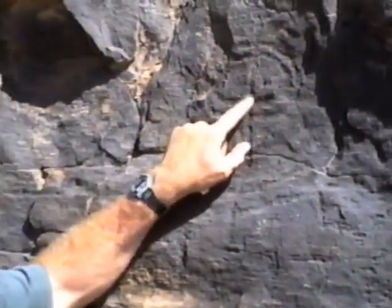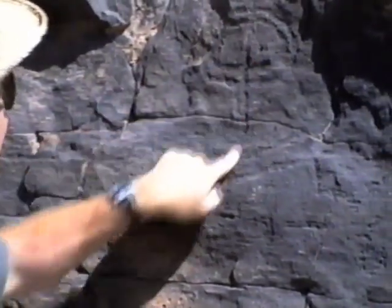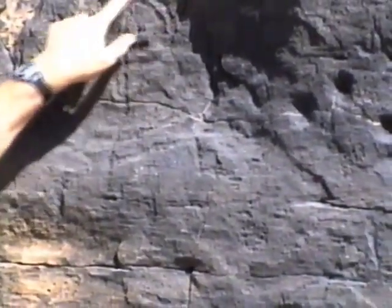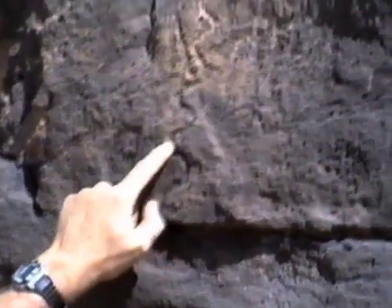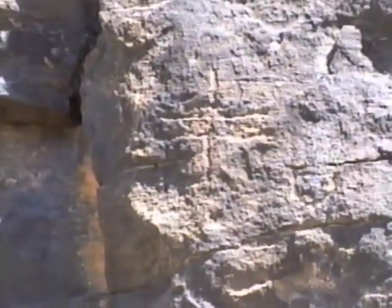Here's something I've seen in Flagstaff. Two circles with something sticking through it. Like a cross? Well, it's not a cross. It's a circle within a circle. And right here, there's the head, I think. You see it? Yeah. Something way up there.